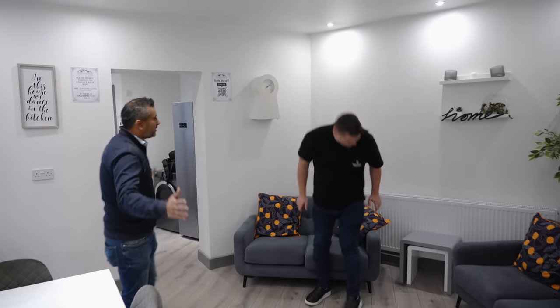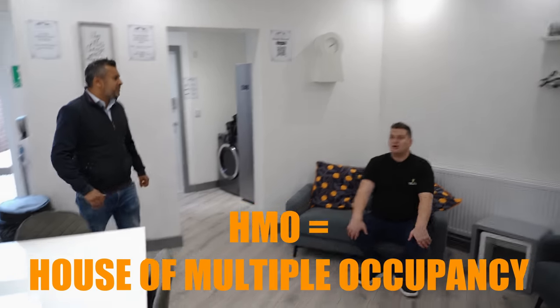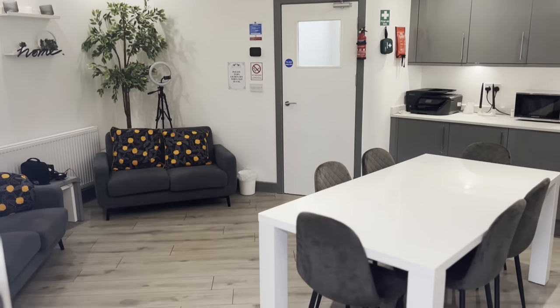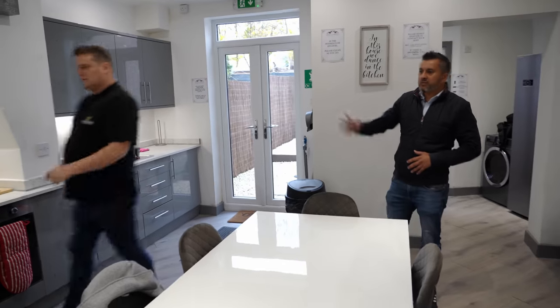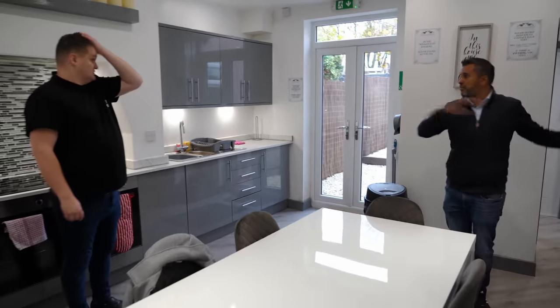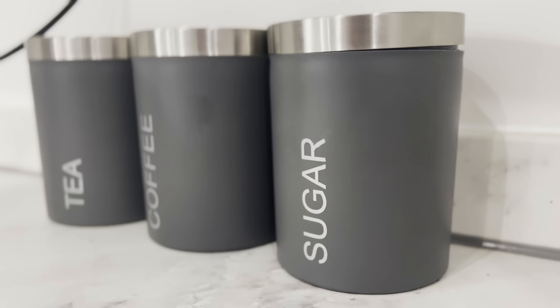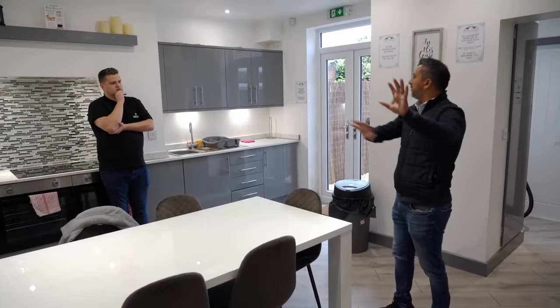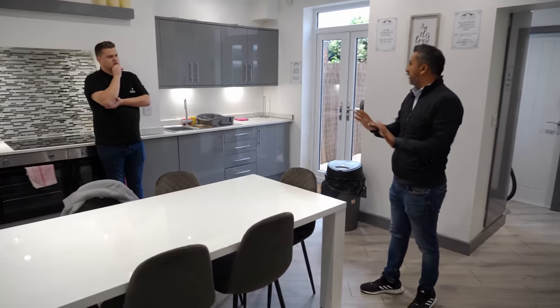And HMO stands for what? House of Multiple Occupancy. And how many rooms have you managed to get out of this? We've managed to make 6 bedrooms, 4 with en-suites. The other 2 have got their own individual bathrooms as well. It's HMO standards. I can do it as 6 months ASTs as a HMO anytime.